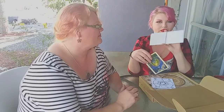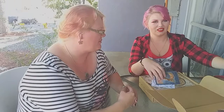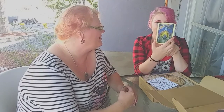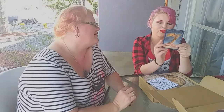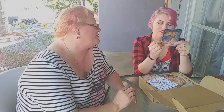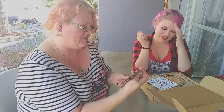So this tells you everything that's in it. We'll look at it at the end and set that aside to see how well we are at guessing. But it had this card, very pretty. It says, treasure your loved ones. It is important to love others deeply. Ooh, that is very pretty.